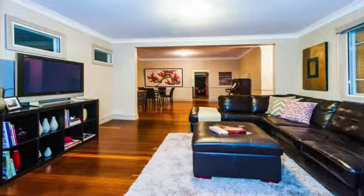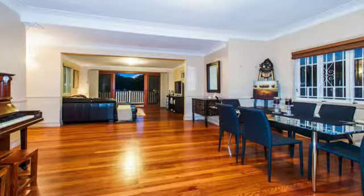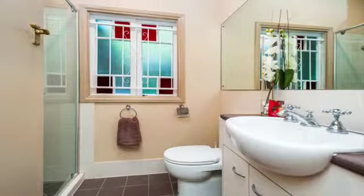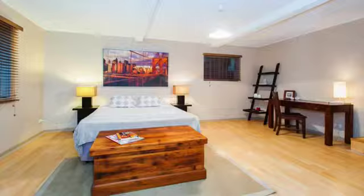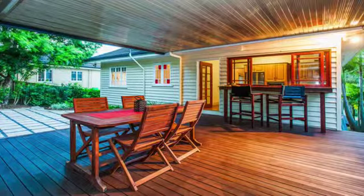Tastefully renovated throughout to retain the charming features of yesteryear, this home features chair rails, ornate cornices and polished floors. Upstairs living consists of two spacious bedrooms with a newly renovated kitchen and bathroom, whilst the lower level has a huge third bedroom, study and second bathroom, perfect for those looking to create a granny flat or separate living space for a teenager. Heaps of potential for further expansion of the property.